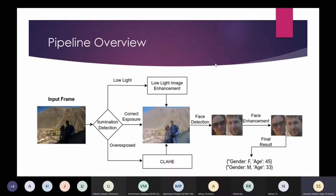For the pipeline, we take an input frame from a video and perform exposure or illumination detection to get an idea of how lit the image is. If there is very low or very high light, facial features could be invisible or over-visible, which could create problems in age or gender detection. For low light we have a low light image enhancement system, and for overexposure we apply clarity. After correction, we pass the image through a face detection system, which creates bounding boxes and segments out the faces.